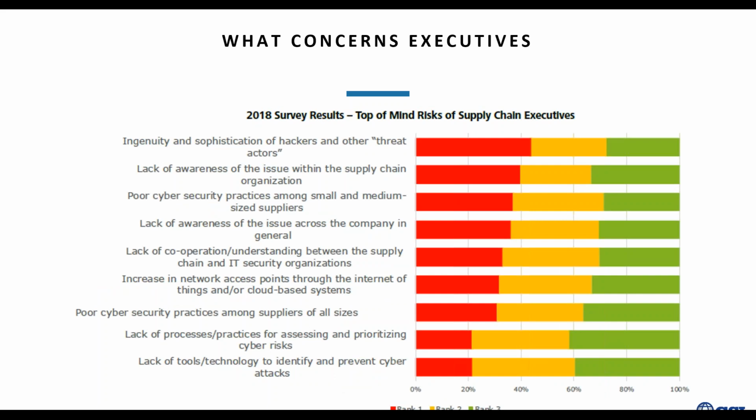You talk to your executive, what do they care about? They care about the hacker. They care about the security of the systems and the devices, right? They also care that the people in their organization, especially those in the supply chain, truly don't know what their issues are. So if we look at the top four, it has to do with some type of security and some type of awareness and understanding. We have to start educating ourselves as to how we can make our operations more efficient.